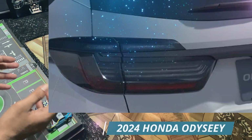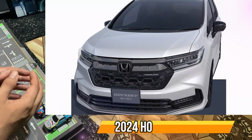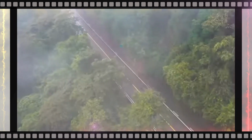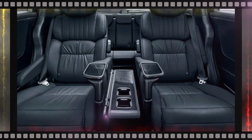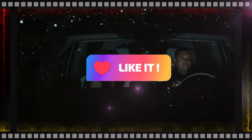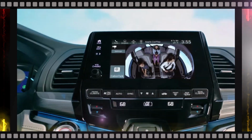The new sport trim will feature a sleek gloss black finish on various exterior details such as the grille, side mirror housings, and tail light trim. The 2024 Honda Odyssey is still capable of seating up to 8 passengers across all 3 seating rows, but Honda is making some improvements to the tech features. We can expect to see an upgraded 10.1-inch touchscreen replacing the aging 8-inch version, and standard equipment will include Apple CarPlay/Android Auto smartphone integration, satellite radio, Bluetooth, 2 USB ports, and 7 speakers.